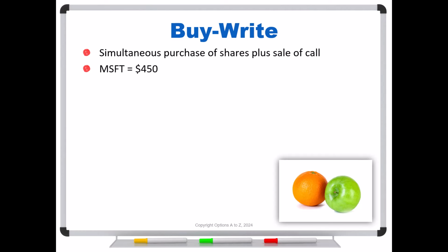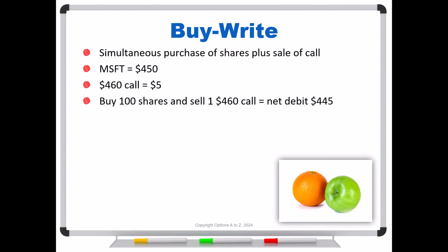So again, let's say that Microsoft is trading for $450, and let's say that the 460 call is trading for $5. So you could go into your broker's platform and place an order. It's usually called a buy-write screen. Most of you know that your broker platforms have certain sections where you can do a vertical spread or strategies. They allow you to put in certain types of orders, and it's usually called a buy-write screen or a buy-write order. And let's say that you enter the order to buy 100 shares and maybe sell one of the 460 calls for a net debit of, let's say, $445.